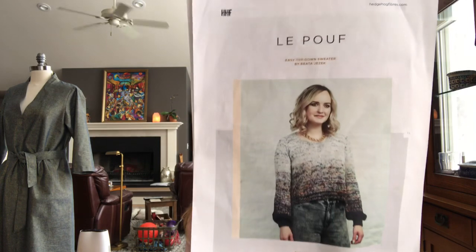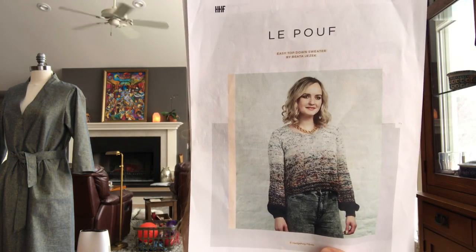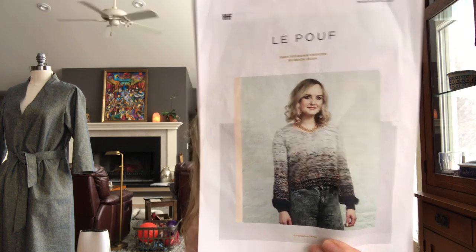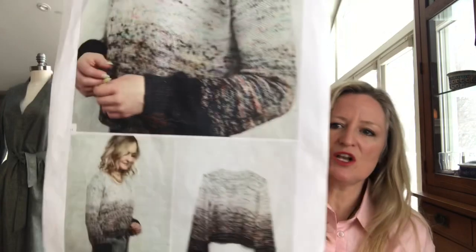So I finished a sweater. I showed you my color choices for this. That's right, because I was stash busting and I couldn't decide between the blue and the pink. So that's when the pink went into another sweater and this one was the blue. Now it's coming back to me. So here are some more views of Le Pouf.